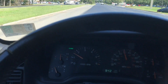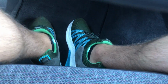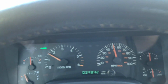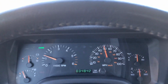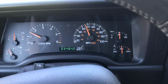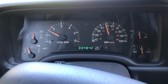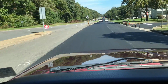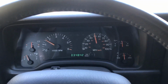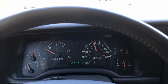Let's go ahead and turn cruise control on, set it, feet off the gas completely. Cruise control works as it should. Go ahead and get back on the brake. Perfect temperature, perfect oil pressure. I can tell you, driven hundreds and hundreds of these XJs. You can tell when one has been well taken care of.